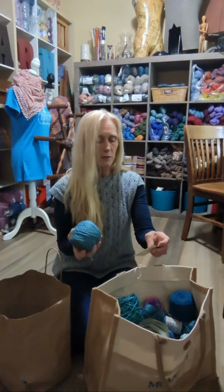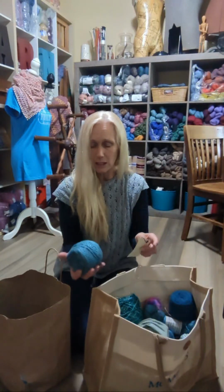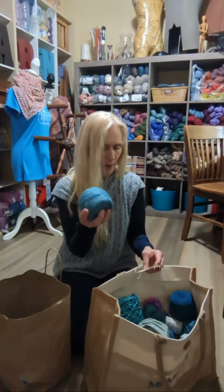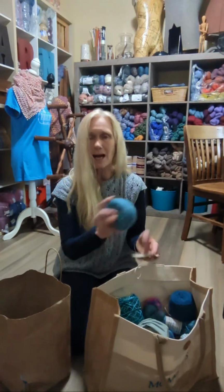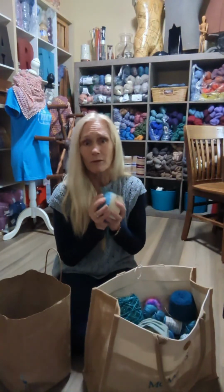This is from Fidalgo Artisan Yarns. They are in Anacortes, Washington. This is called Riley and Me. This is another alpaca, linen, and silk blend. That is a combination that you can't go wrong with.